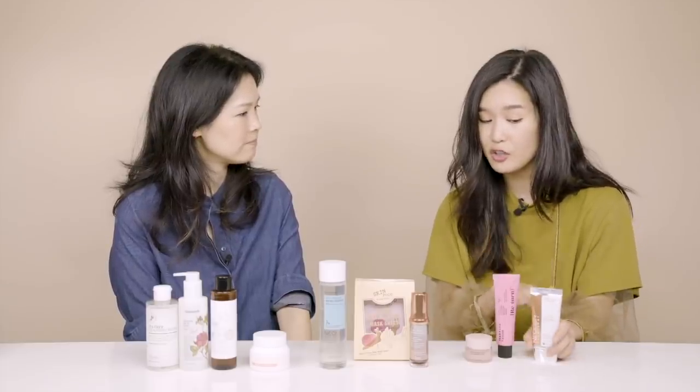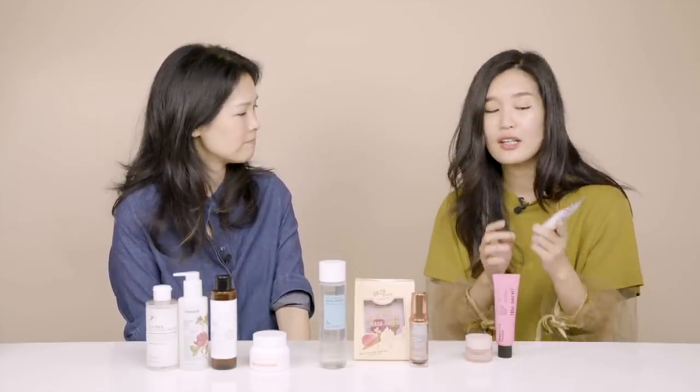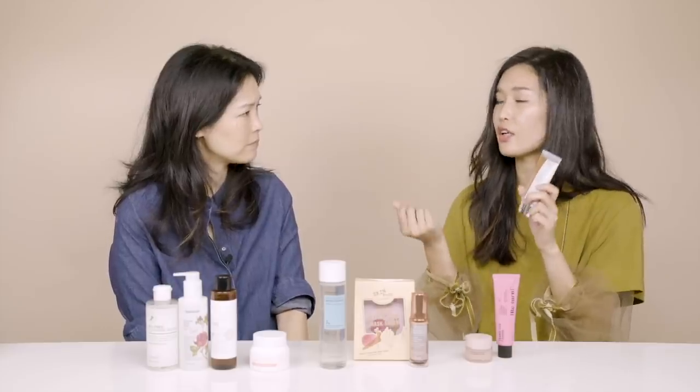And sunscreens are also really important to find the right consistency. I see a lot of gel types that just don't cut it for me in the winter. I need something that has a little bit of a heavier base that coats my skin, almost could replace my moisturizer during the daytime.